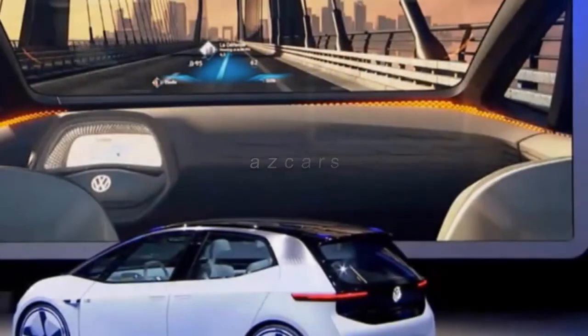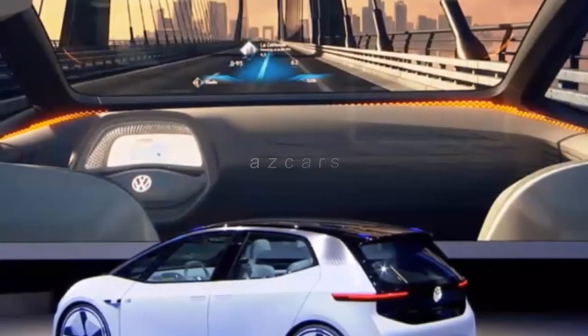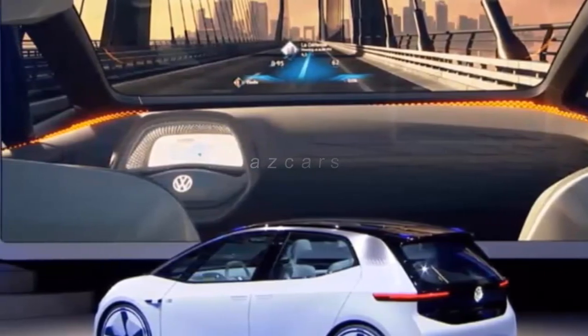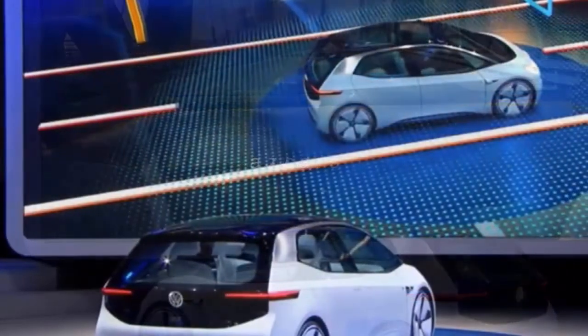Despite mounting the electric motor at the rear, Volkswagen says there is sufficient space to provide the ID with a multi-link rear suspension similar to that used by the Golf. It is also key to endowing the new car with a weight distribution put at 48:50 front to rear.